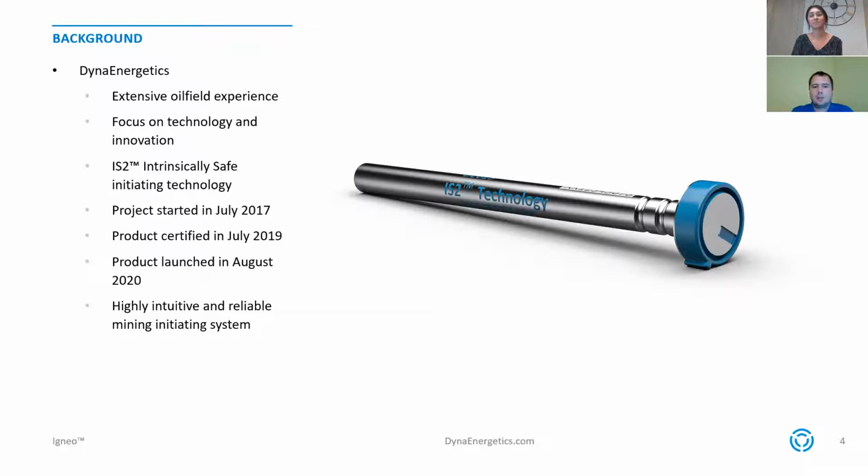The development of the high temperature electronic time delay detonator and initiating system started in July 2017. The product system got certified safe for use 2 years later and got authorized 3 months after that for use in New South Wales and Queensland in Australia and in Papua New Guinea.